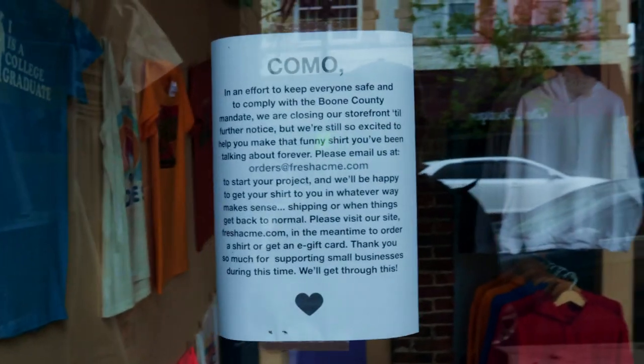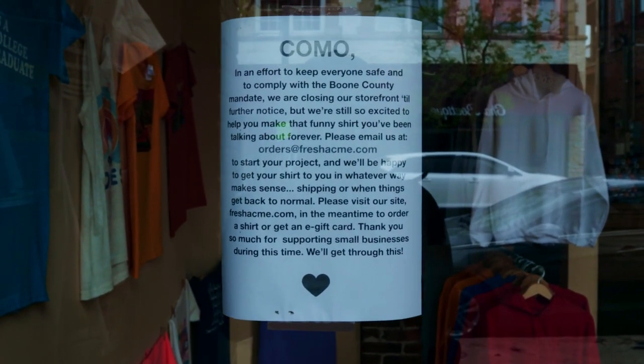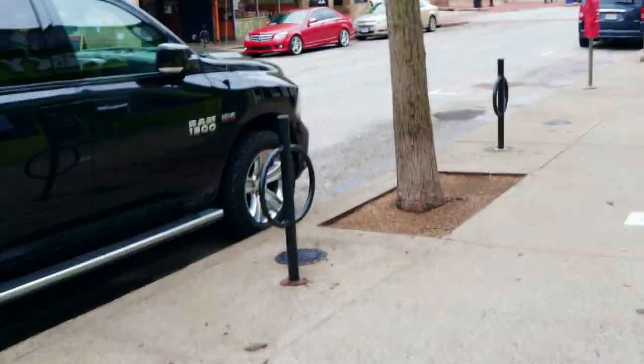Here we go. Another closure. And I feel for these small business owners, because that is just unfortunate. You know, a lot of these people's lives depend on being able to do this sort of thing. You know, work day in, day out, get things done.